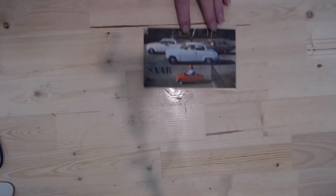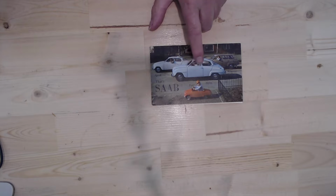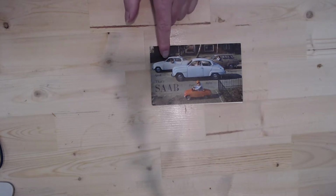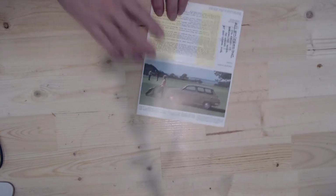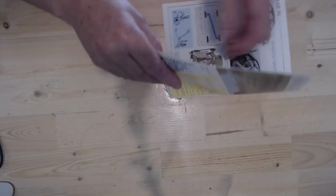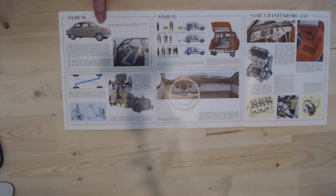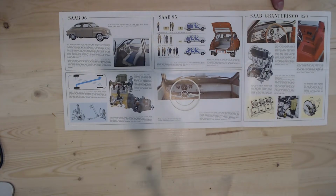The other small brochure that we have is kind of a similar sort of idea. Again, it's from the US, this one. Again, it's showing the 95 estate, the 96, and also the performance version, although it's got a different name on this brochure. Again, it folds out. This one's got a rather nice dealer stamp on it from Brooklyn, Massachusetts. But a similar sort of idea as the previous one, showing three models: the SAAB 96, the 95, and this time the SAAB Gran Turismo 850 or GT 850.